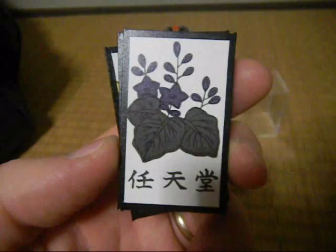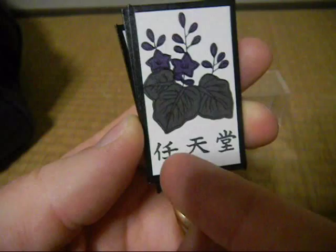By the way, here you have the actual kanji for Nintendo. Nin-ten-do.